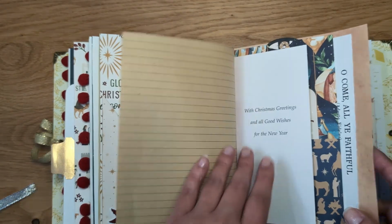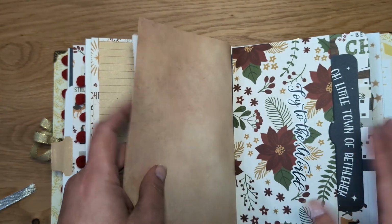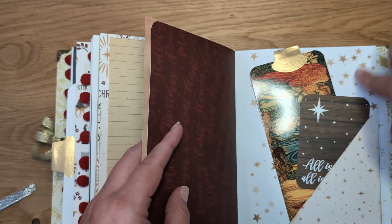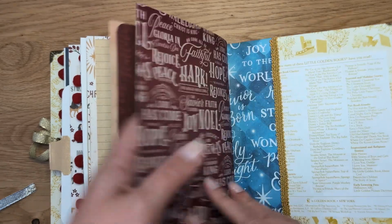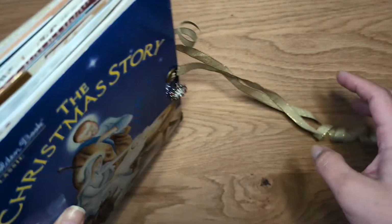Try to flip through here. I don't think there was anything super crazy. Come All Ye Faithful, Little Town of Bethlehem. I did do some star stenciling in the backgrounds to cover some of that white space, because the paper from Hobby Lobby is not double-sided, it's single-sided, but it can still be written over. So that was the Christmas Story.